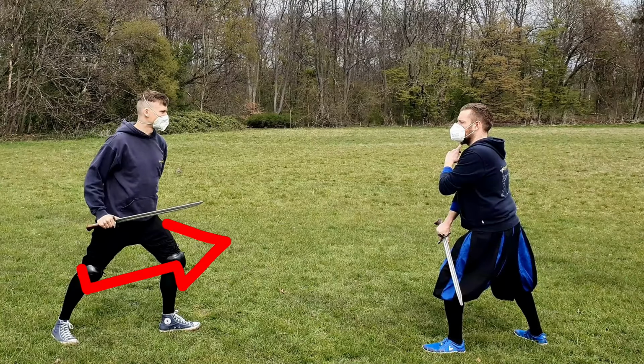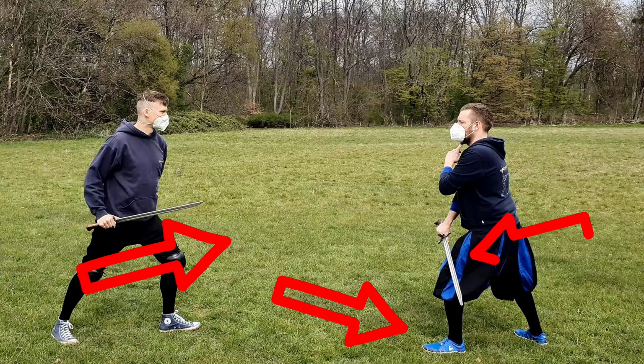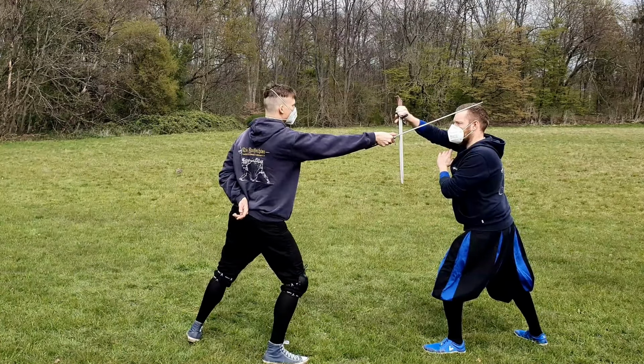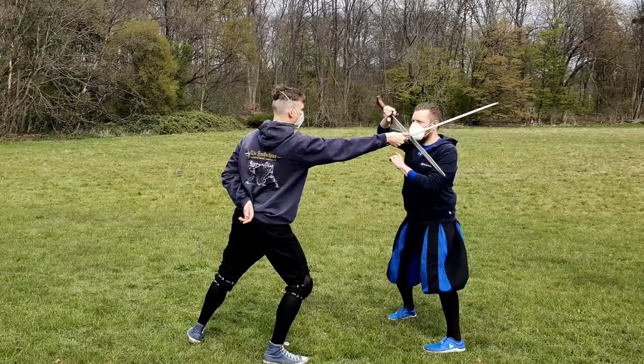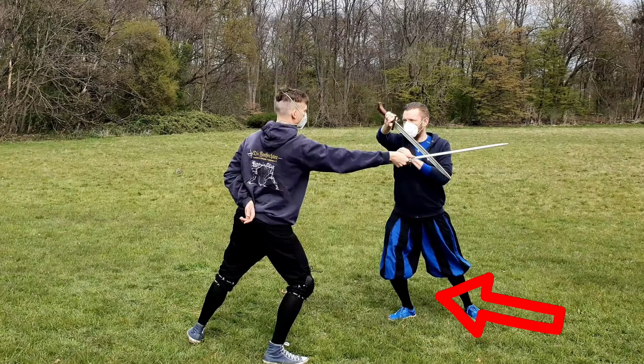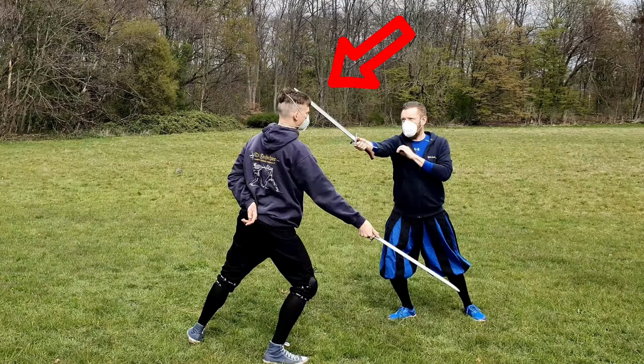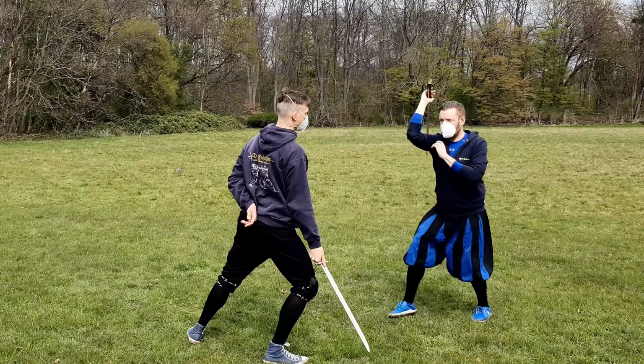Peter is going to attack me from below. I'm standing with my left foot forward and the messer on my leg. As he attacks me, I'm going up with my hilt upwards and my point downwards. Then I take a step to his left side and I hit him back. And that's it.